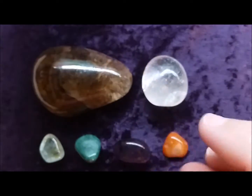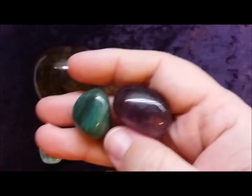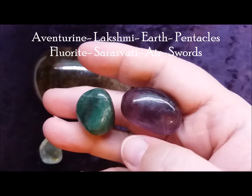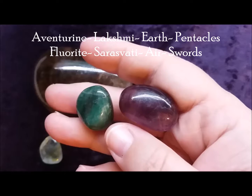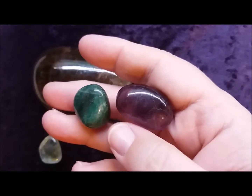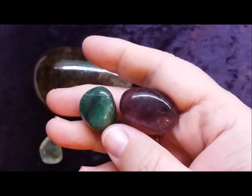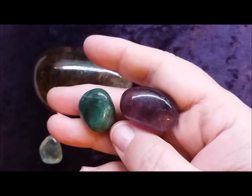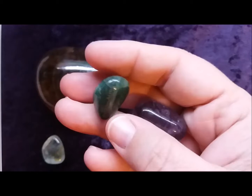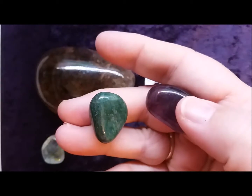So the next two stones, they came to me at the same time, these two goddesses. And it's kind of an interesting story. I'm a creative person. I have always been creative, but I'm also a Capricorn. Okay, so I'm very involved with trying to make a living and trying to make money and trying to be abundant. So I came upon the story of Lakshmi and Saraswati.